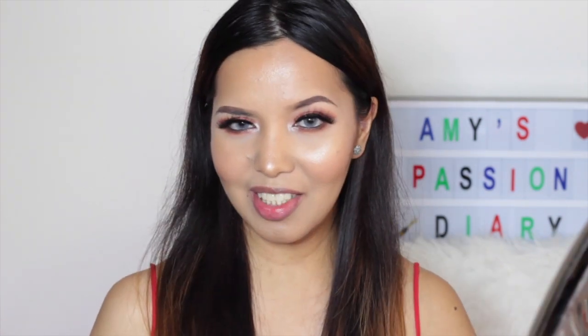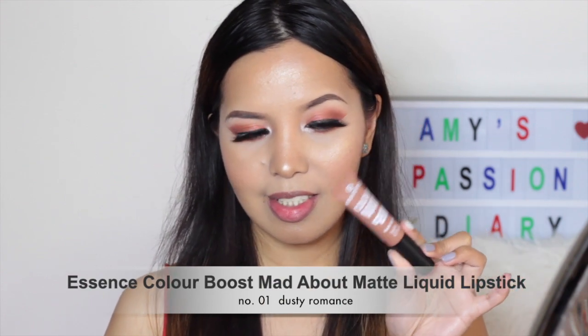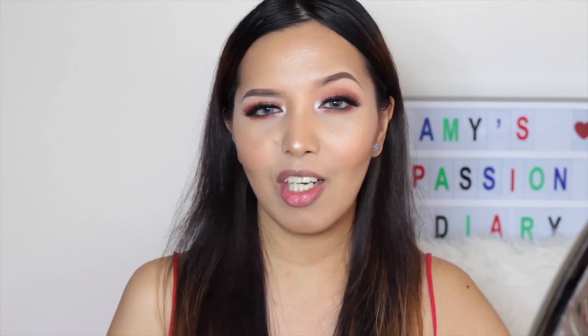Alright, so isa-swatch natin yung very last shade, which is Dusty Romance. This is number 1. This is this kind of like brownish mocha color. By the way, this liquid lipstick has this kind of mocha scent. And yeah, I know for sure that this is kind of like a mocha scent kasi marunong kumain ng mocha cake.